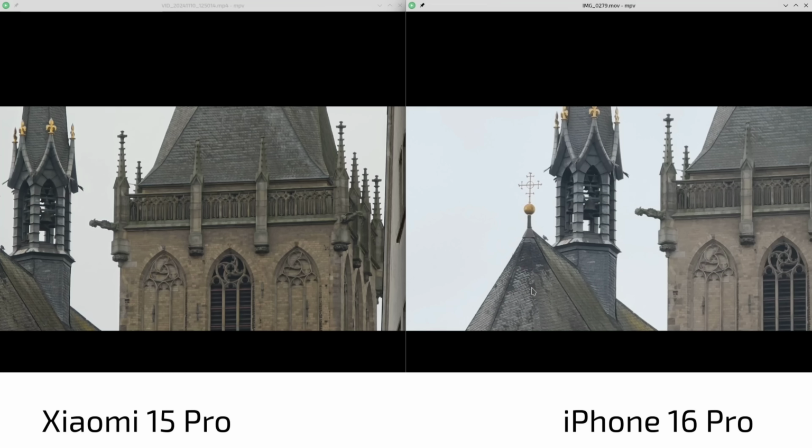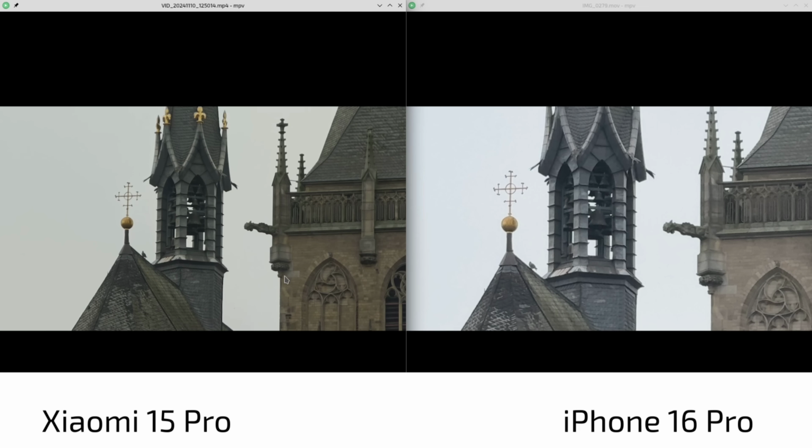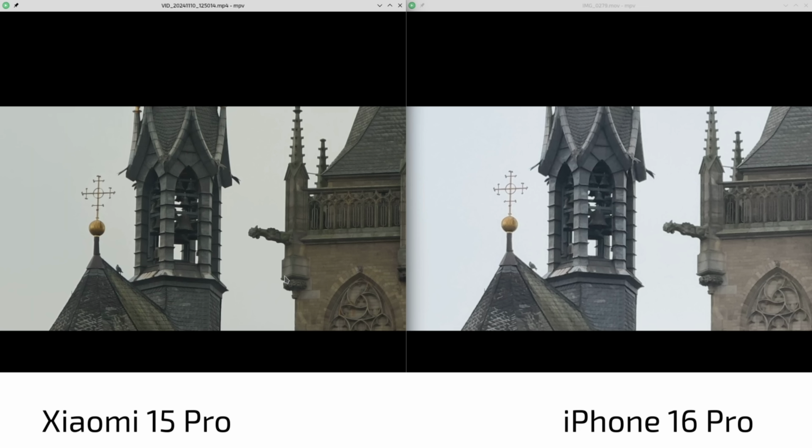And when we zoom in to, what is it, 15 times, there is no contest there. It's grainy on the iPhone, and the Xiaomi keeps it, even though it's a bit stuttery because of the stabilization. Not so good on the iPhone, more detail on the Xiaomi for sure.